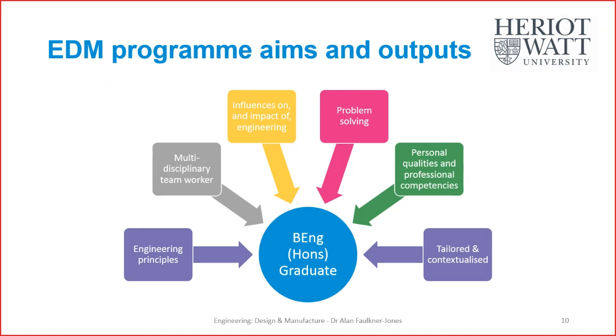So in terms of aims and outputs for the program itself, to make this particular graduate engineer, we're putting in all the same engineering principles and some new ones. They will be learning how to be multidisciplinary team workers, in some cases more than our traditional undergraduates. They have to understand the influences of engineering and the impacts their work has on society and on engineering itself. They're going to learn how to be problem solvers. They're going to develop their personal qualities and professional competencies. We want them to be a well-rounded individual. And more importantly, in this particular instance, they will be tailored and contextualized to the needs of your specific company and the role that you desire them to occupy.